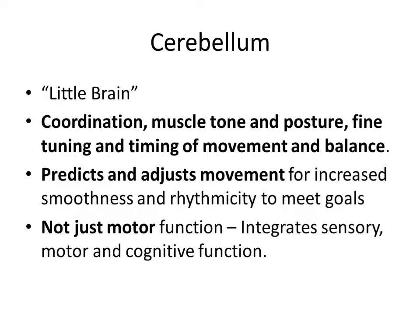The cerebellum is important in coordination of movement, giving us fine, smooth, controlled movement is one of its primary functions. It's also involved in maintaining normal muscle tone, along with a group of structures in the cerebrum known as the basal ganglia. And it's important in maintaining posture and balance with its connections to the vestibular system.